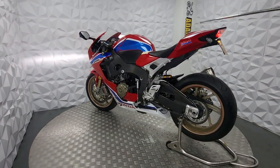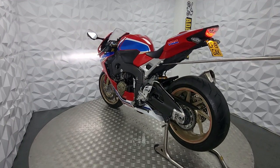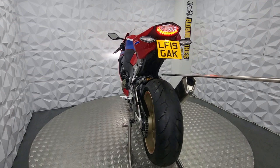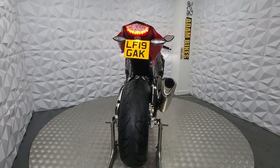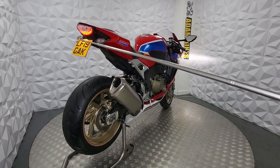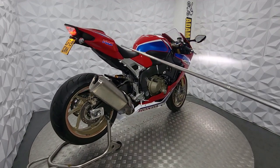You've got a seat cowl at the back. We didn't get the pillion pegs with the bike. It came like this, and it will be sold like that. It has a rear tail tidy, and of course you get this small number plate with the bike.